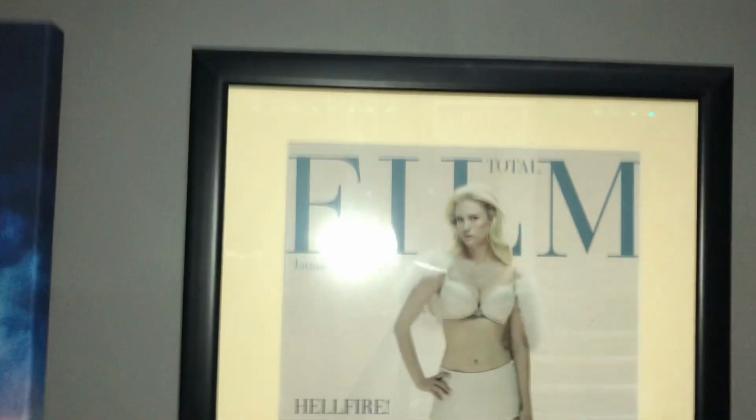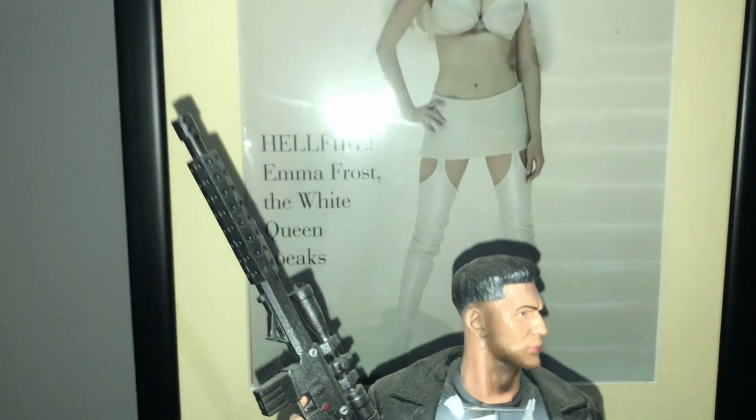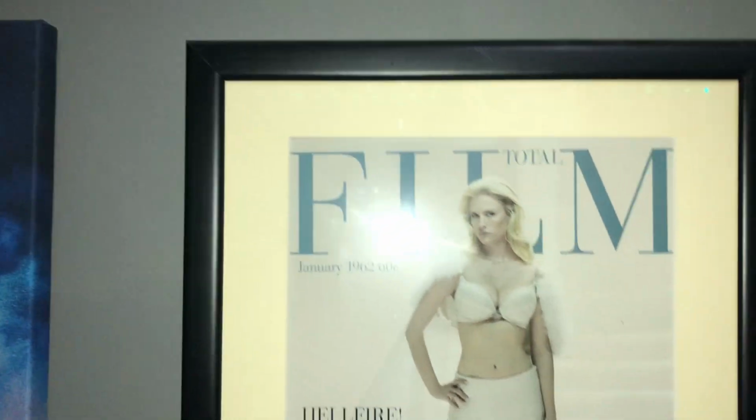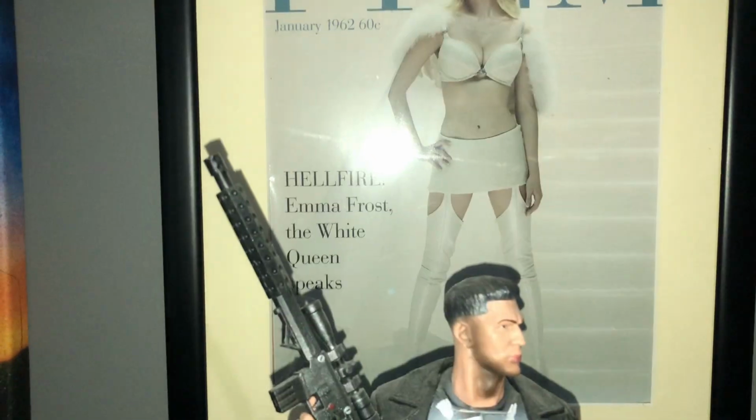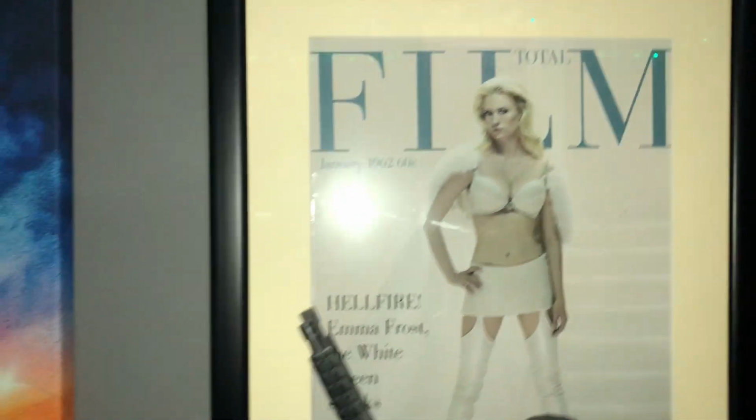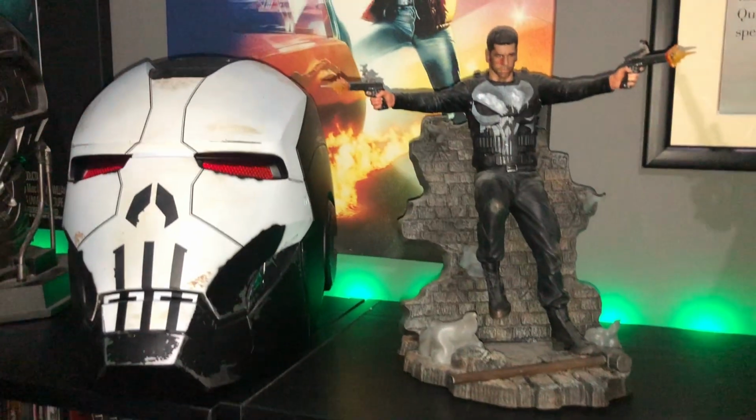So moving on to this bit here. First of all, we have the X-Men First Class Total Film cover framed with Emma Frost on the cover, because it was a great looking cover. And then we have a John Bernthal Punisher statue there.